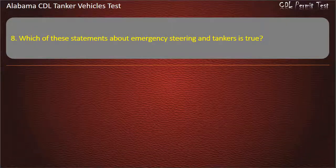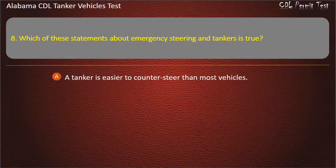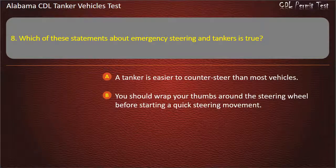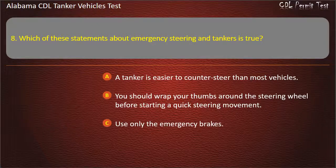Question 8. Which of these statements about emergency steering and tankers is true? A tanker is easier to countersteer than most vehicles. You should wrap your thumbs around the steering wheel before starting a quick steering movement. Use only the emergency brakes. Answer. Use only the emergency brakes.